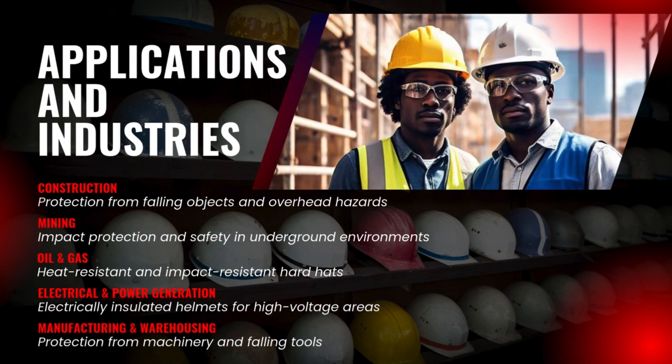SABS-approved safety helmets are widely used in various industries, including construction, protection from falling objects and overhead hazards, mining, impact protection and safety in underground environments, oil and gas, heat-resistant and impact-resistant hard hats, electrical and power generation, electrically insulated helmets for high-voltage areas, manufacturing and warehousing, protection from machinery and falling tools.